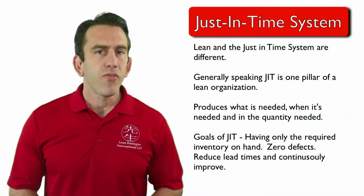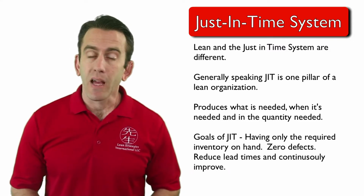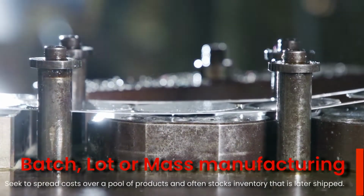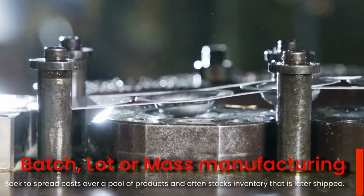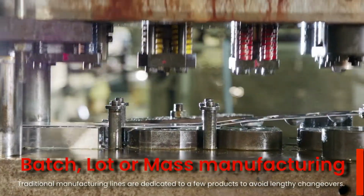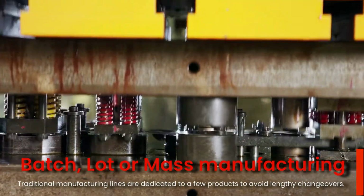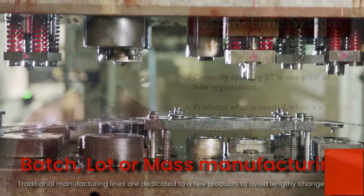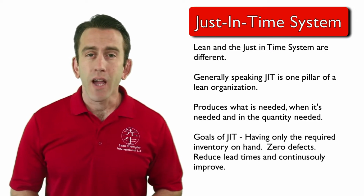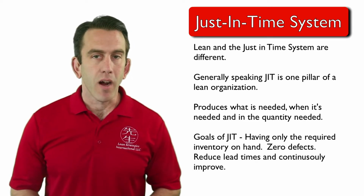As you may have guessed, these four goals may be difficult to achieve in a traditional batch, lot, or mass manufacturing environment. These environments seek to spread costs over the pool of products and often stock inventory that is later pulled and shipped to customers. In addition, traditional manufacturing methods must dedicate one line to a limited number of products or suffer the consequences of lengthy changeover times. By implementing the just-in-time system, an organization is better able to produce a variety of products in a shorter lead time, in a smaller quantity to meet the needs of their customers.